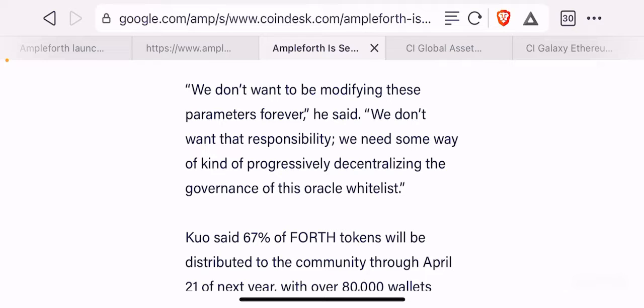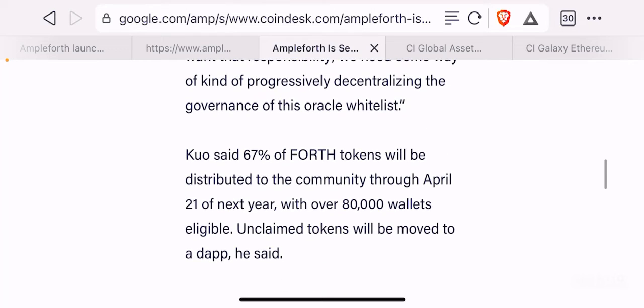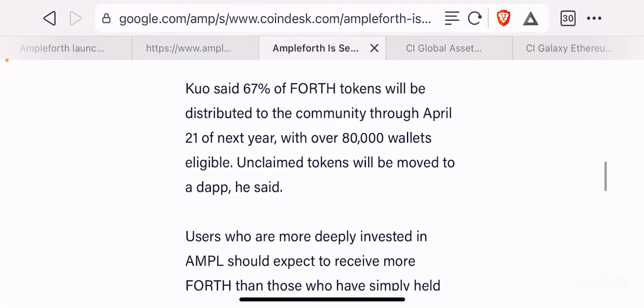We need some way of progressively decentralizing the governance of this oracle whitelist. So again, this pretty much self-explains everything. They just want to ensure that the governance of the oracle price feed goes to the people itself and not themselves. Kuo said 67% of fourth tokens will be distributed to the community through April 21 of next year, with over 80,000 wallets eligible. Unclaimed tokens will be moved to a DApp, he said.